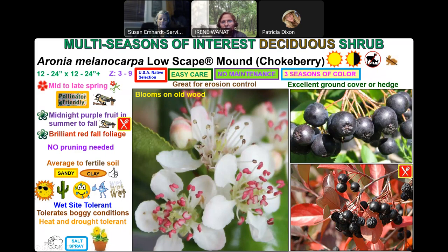They're really wonderful, and they are wet site tolerant. They can take everything. They can take heat, drought, humidity, standing in water, sun, part shade, and the wonderful thing besides all of that, the deer don't eat them, neither do the rabbits, and they can be by the shore. So please, this is a wonderful plant, and this is a great plant if you have a really small garden, because it doesn't take up a lot of space.